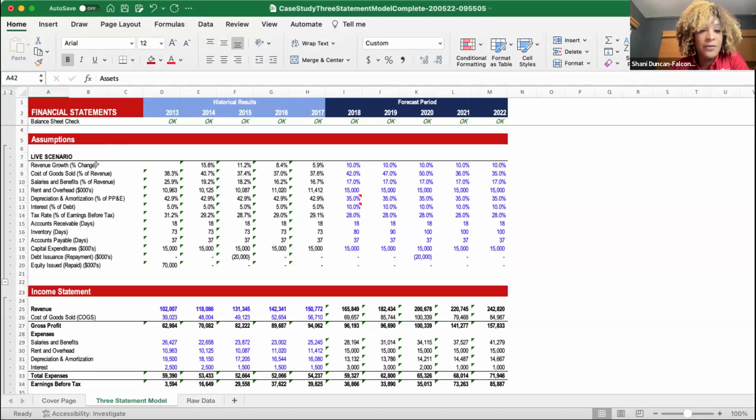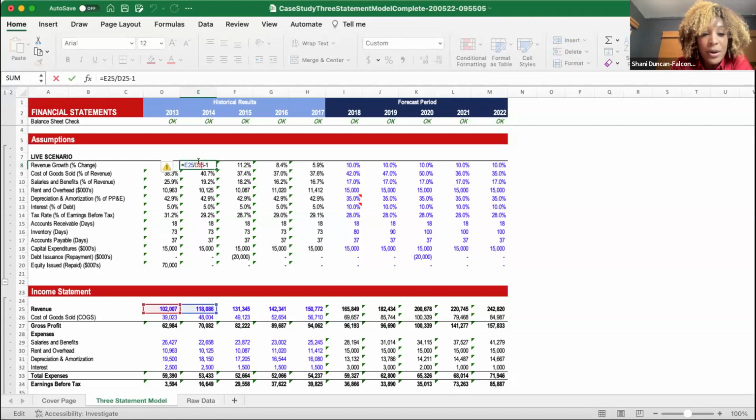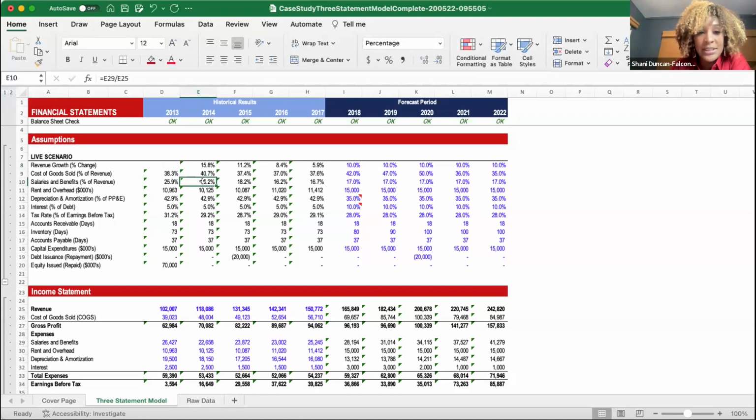So you're going to have a live scenario. You want to see what assumptions you can have within your statements, right? So you're going to have assumptions, you're going to call it live scenario. And then you say, all right, historically, my revenue growth has been 15%, 11%, but geez, it went down to 5.9%. So you're going to be able to see what has been happening with your revenue growth. And from that, it's going to be what happened the year before versus what happened in that year, all right? And you'll be able to see, okay, you grew 15%, but now you went down to 5.9. But forecasting now, what do you want your growth to be?